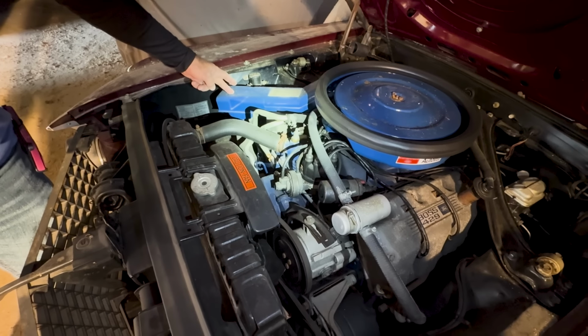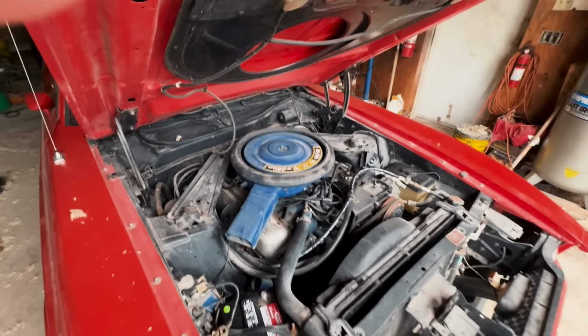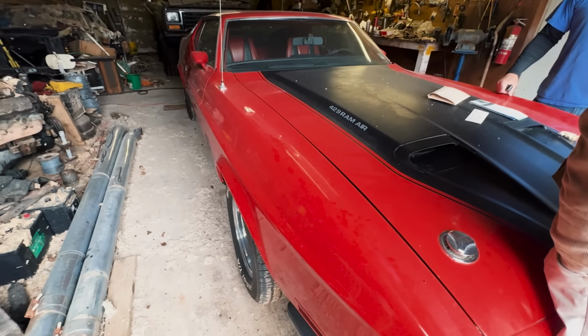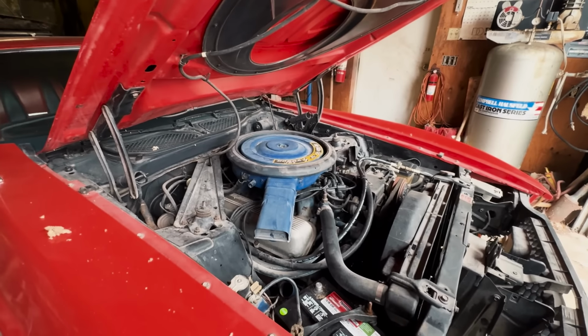I paid $5,000 for this back in the day. Get out of here. Right here. You know your cars, these cars. Okay, what are we looking at? It's a '71 Mach 1 with a 429 Cobra Jet. Not the Super Cobra Jet, but the Cobra Jet.